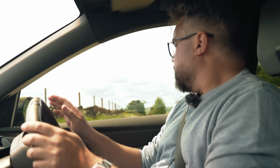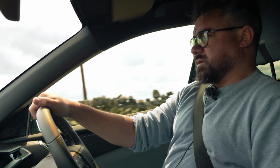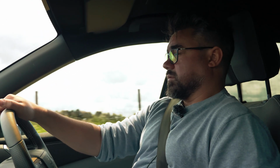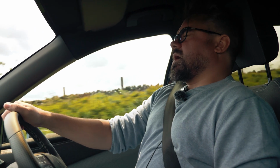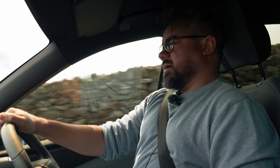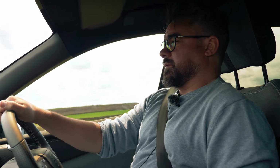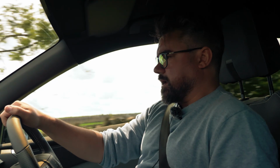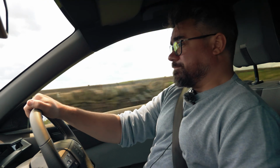Now, driving impressions, Vauxhall Grandland Electric. Well, to begin with, I'd like to add a bit of context and say that the original Grandland, or the Grandland X as it was known, was a car that was utterly miserable. It was a really dreary device developed by Vauxhall when it was being made by PSA. And I'm happy to say that now Stellantis has taken over and it's built on Stellantis' mid-sized EV platform, it's much better.